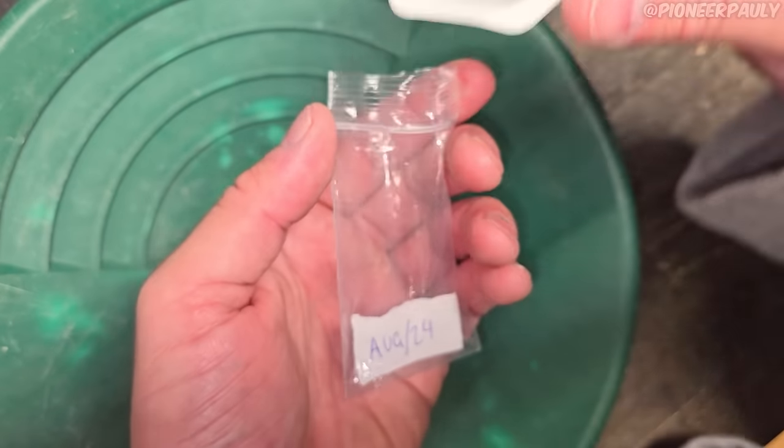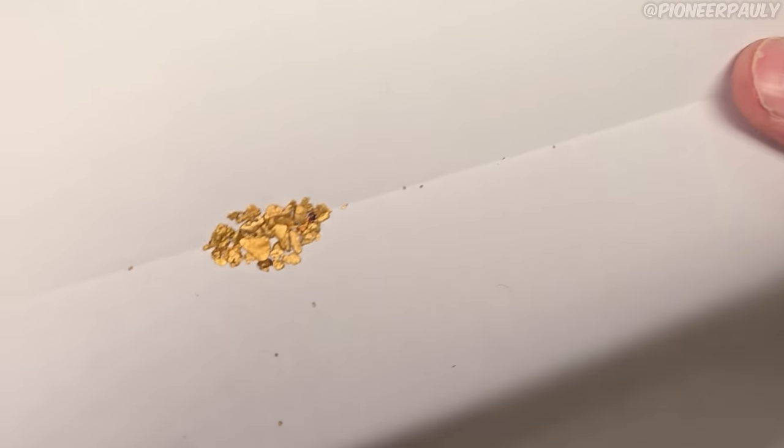All right, so the remaining half goes in for the end of the year, and the other half will go into pay dirt.